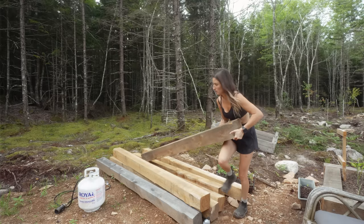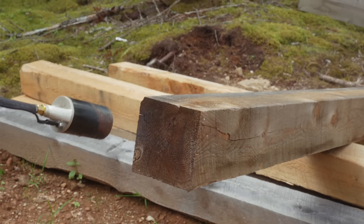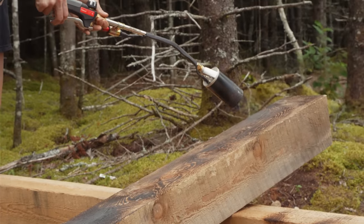If you're new here, a couple weeks ago we started experimenting with a traditional Japanese technique of charring wood called Shou Sugi Ban, and Jasmine absolutely loves it. So we are doing that to this post because it's going to be going in the ground and it's going to prolong the life of it.